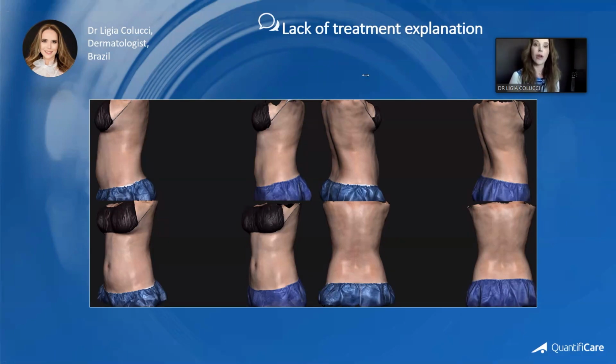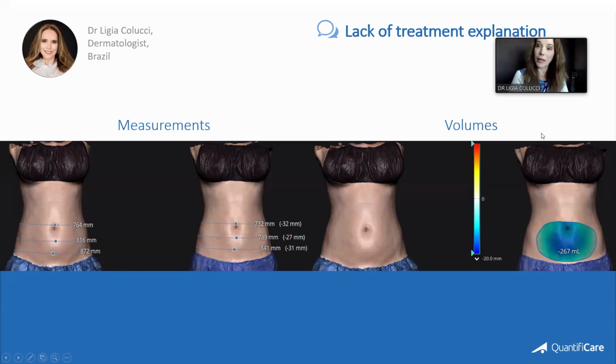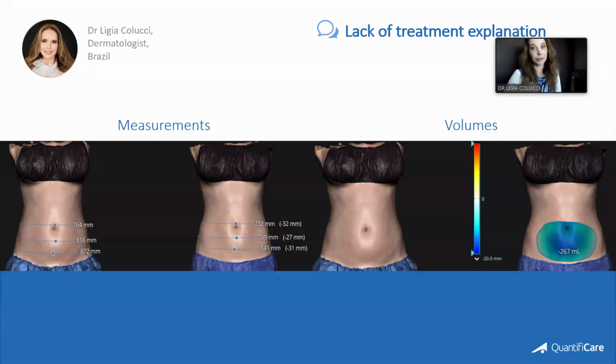With the 3D system, we can show the patient better the results that we can have with no-surgery treatments like CoolSculpting, and then plan other treatments after this one. And with the QuantifiCare body system, we can also measure what the patient lost or gained, for example with a collagen treatment. As you see in these pictures, we can measure the volume of fat that the patient lost and the waist and abdomen circumferences.